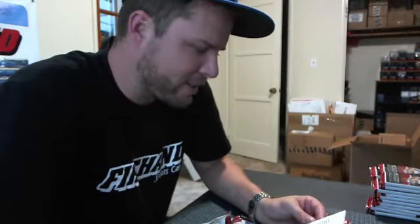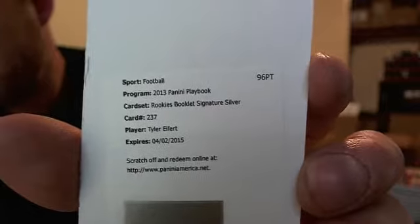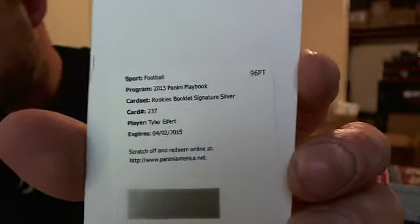Professional. Rookie booklet signature silver, Tyler Eifert for the Bengals. Rookie auto book.